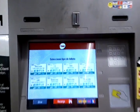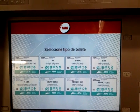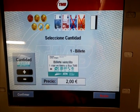The machine's pretty easy to use. So here we are in Barcelona Metro, and we're going to buy some tickets. When we walk up, the machine's already got a bunch of options for us. You can buy one ticket, and one ticket costs €2.